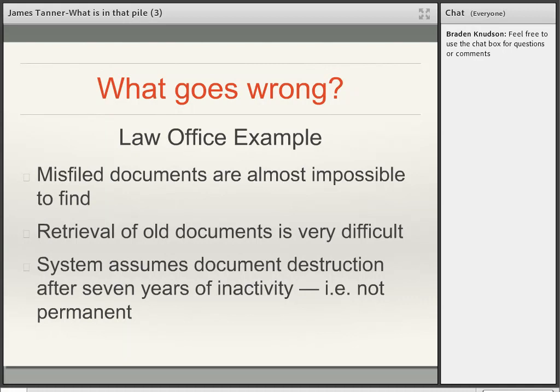And in the law, as an example, the system assumes document destruction after 7 years of inactivity. Now, the 7 years was what we had in Arizona. That may not be the same length of time required in your state, but whether it be an accountant or an attorney or whatever, they are only under the obligation of keeping a file for a certain time period. And when they get to the end of that time period, it goes to the trash. Now, this is not a good example for genealogists because genealogists stretch their research over a lifetime, perhaps, and the information and documents they have, as I've already talked about, can be very, very important preservation issues.